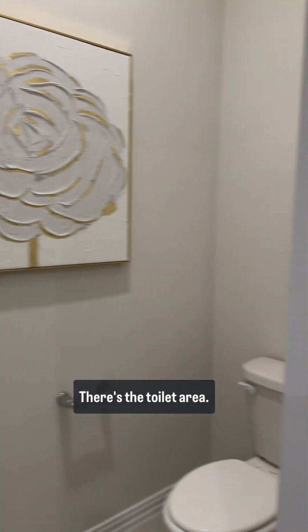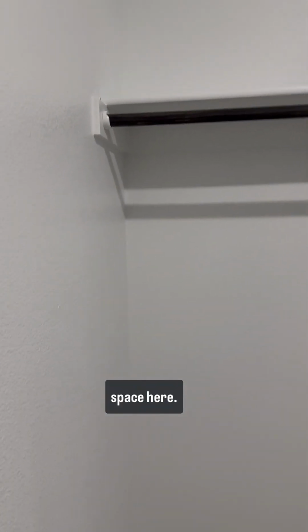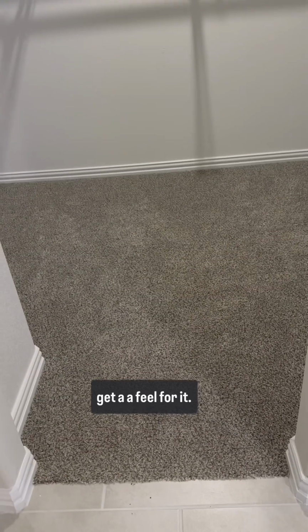There's the toilet area. Cute, I like that. I might have to find that with silver. And then here is the master closet. Let's go take a look, and you'll see there's plenty of space here. It is kind of like the C design. All right, lots of room for storage. And because when you walk in, you got quite a bit. Let me step back so you can get a feel for it.